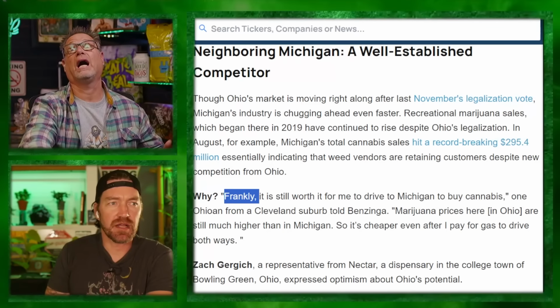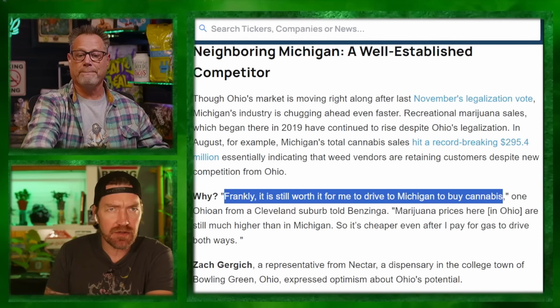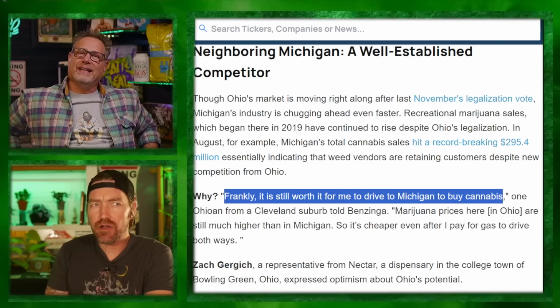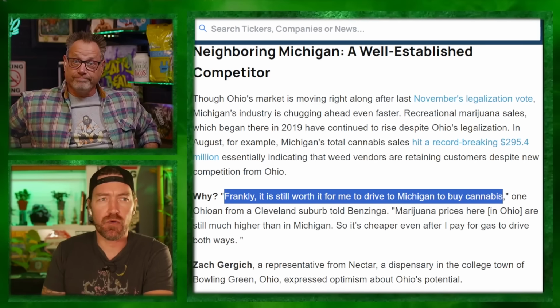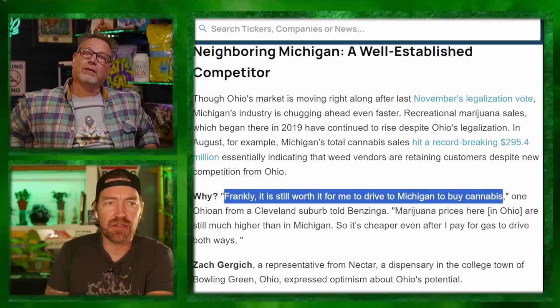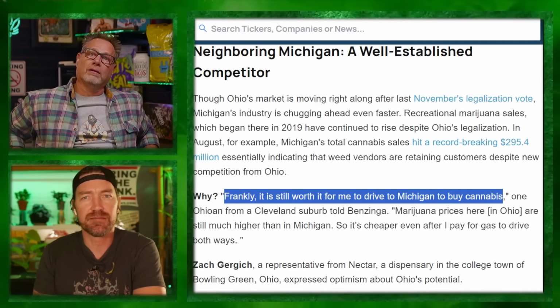Somebody in the article says, frankly, it's still worth it for me to drive to Michigan to buy cannabis, one Ohioan from the Cleveland suburbs. Marijuana prices here in Ohio are so much higher than Michigan, so it's cheap, even after I pay for gas to drive both ways. Interesting.